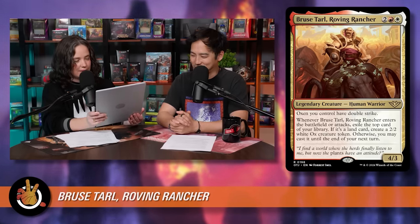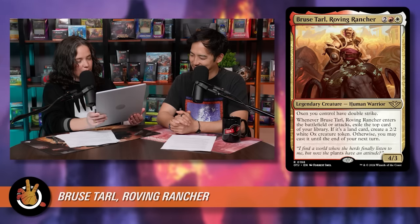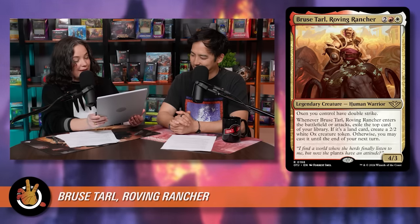It says, oxen you control have double strike. Oh, wow. Yes. Oxen. Whenever Bruce enters the battlefield or attacks, exile the top card of your library. If it's a land, you make a 2/2 white ox creature token. Otherwise, you may cast it until the end of your next turn. So you can't play lands that you exile off of Bruce Tarl, but they turn into 2/2 oxen, and then they become 2/2 double strikers.